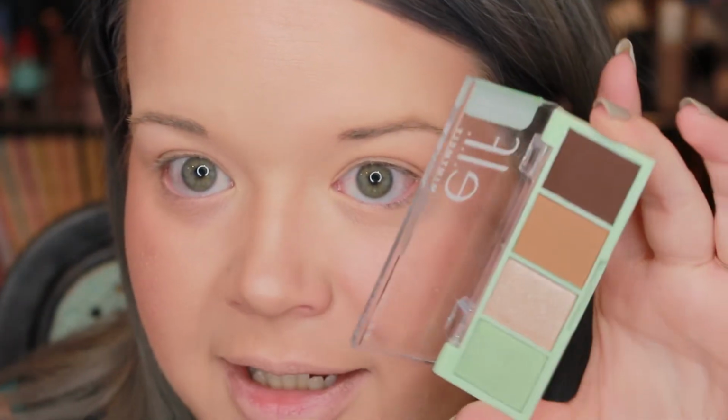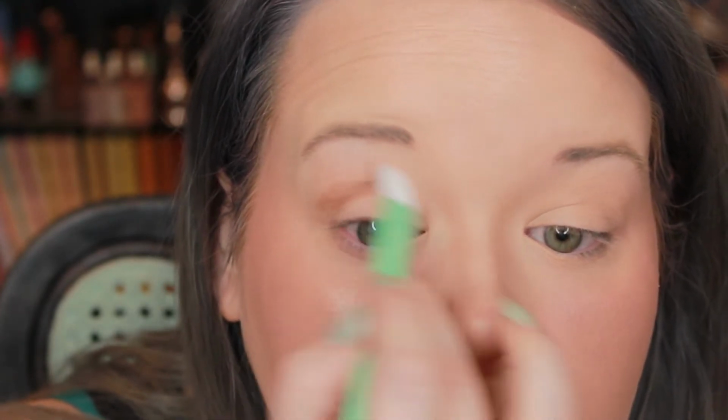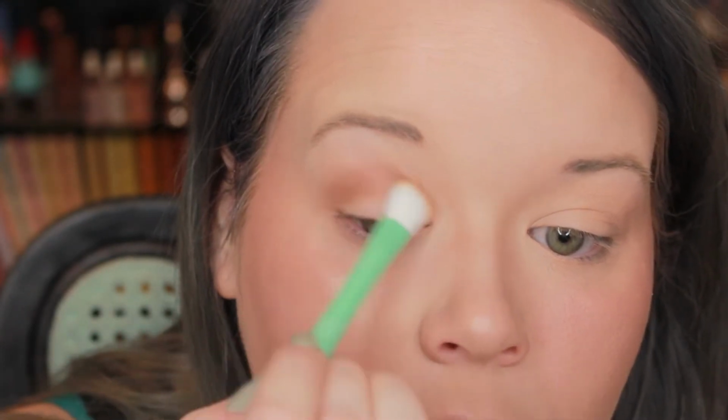Okay, first things first, like I said, I think I'm gonna start with the Chocolate Mint palette. Oh, those colors are so good. So there's no name or number system for these, but this one is the fluffier one. So I'm gonna start by picking up this color here, that lighter matte brown, and I'm just gonna start by blending that in the crease. I just love how pigmented these shadows are for being so inexpensive. I really can't believe it.